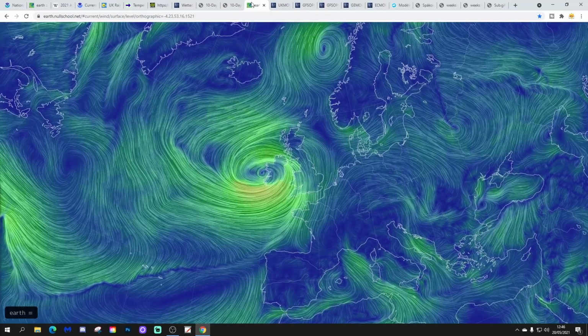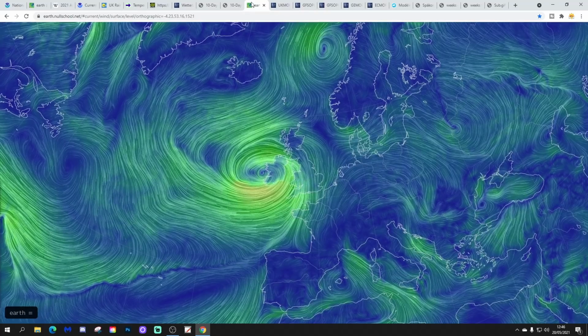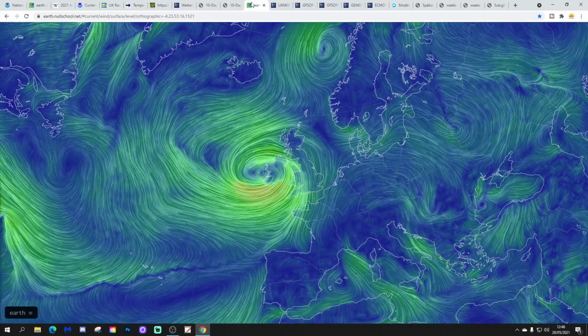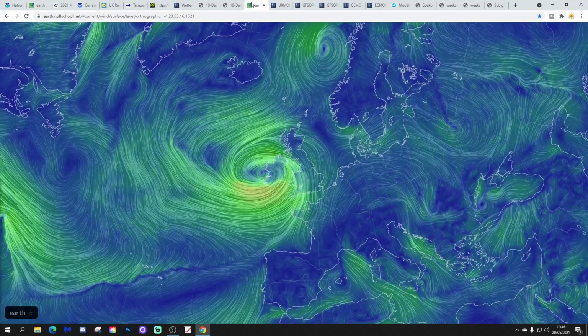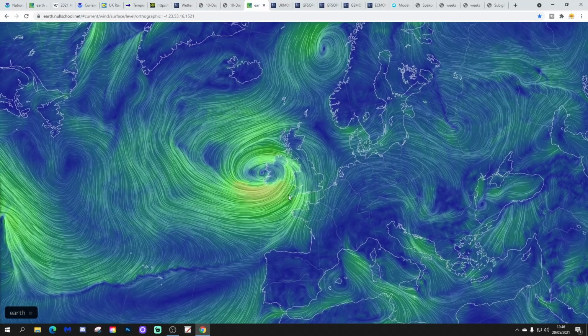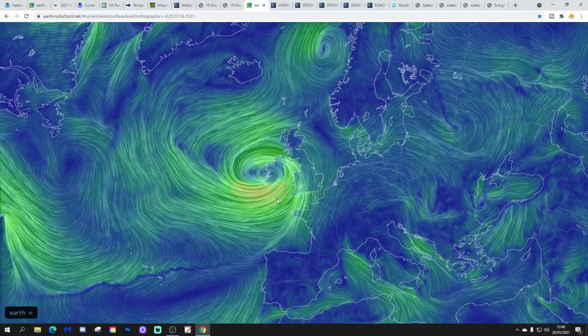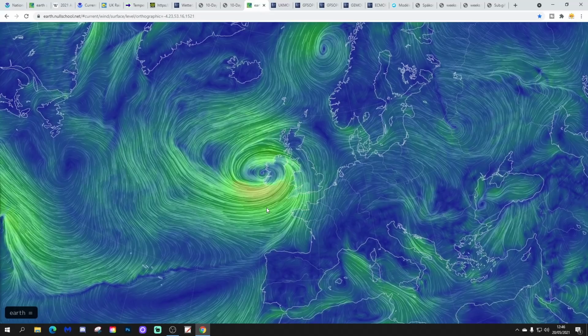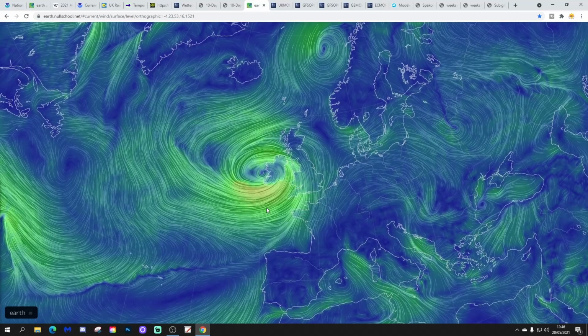Here's the latest wind flow map from earthnullschool.net for us, and this is a big area of low pressure sitting just off the coast of Ireland, bringing strong to gale force westerly winds up the Irish Sea and around these Atlantic and Channel coasts. So yeah, it's a proper old battering. This is a real late spring, early summer storm.